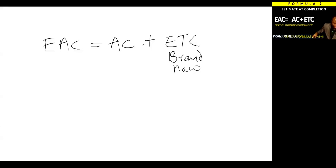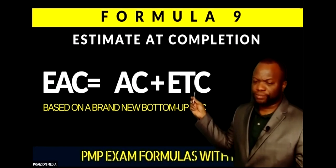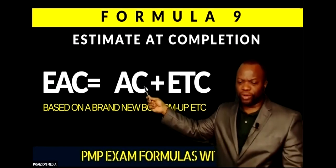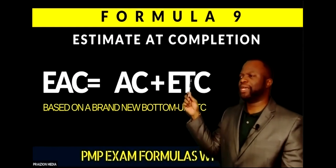If I was gonna break this down, I would, first of all, do my best to get what we call a brand new bottom-up ETC, which is this. So I wanna get your brand new bottom-up ETC and add it to the amount you've spent to get your estimate at completion. Okay, let's do a close-up so you can see it really good. All right, so you got your estimate to complete, but you wanna add it to your actual cost. This is the amount of money you've spent. This is the amount of money you need to spend.